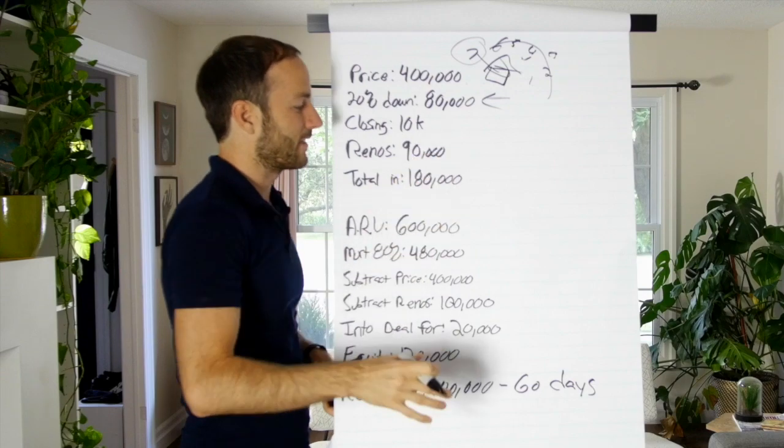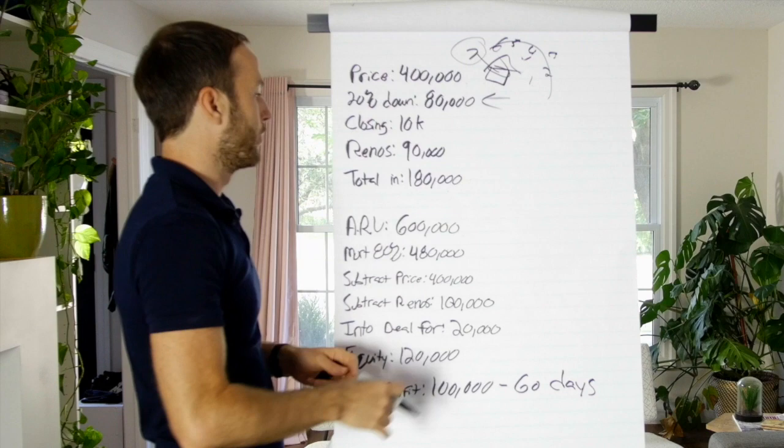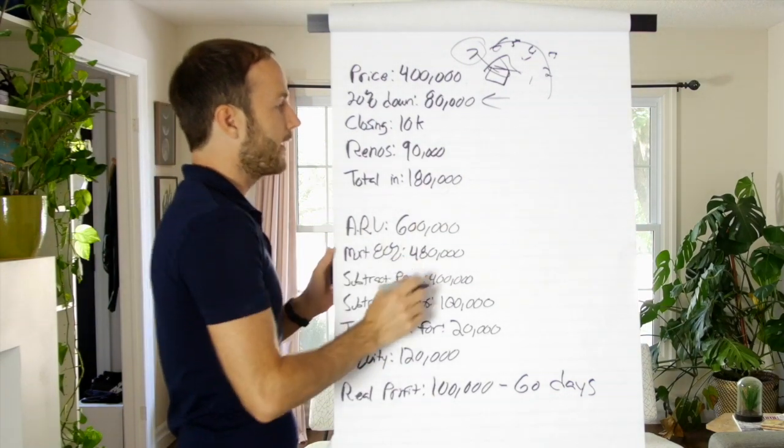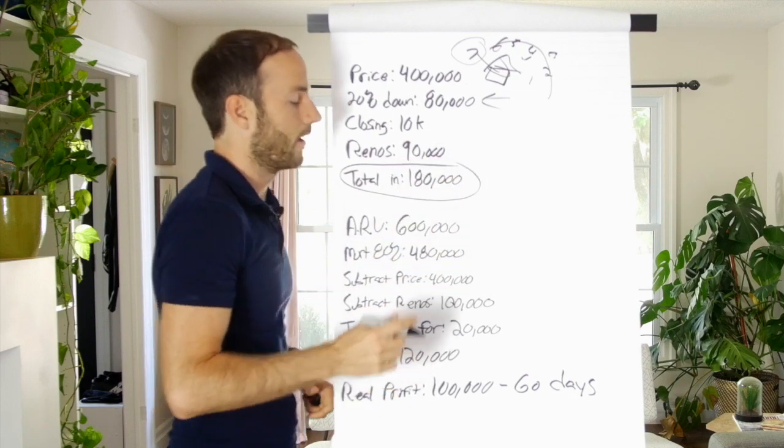So $90,000 to do the basement, legal, fireproofing, all of that stuff, and renovating both units top to bottom. So total in all of these costs on average for my partners is $180,000.